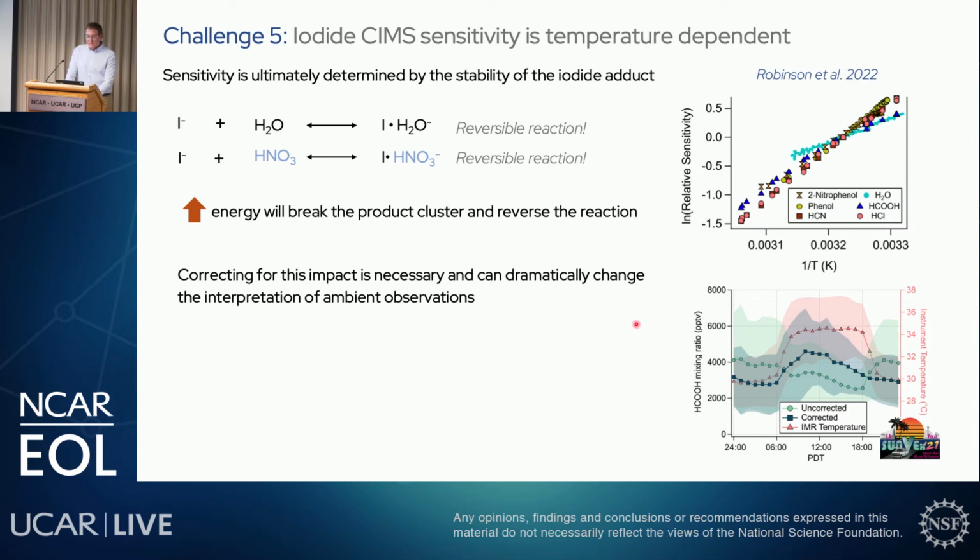If we look at the way we used to calculate sensitivities and concentrations, formic acid, which is in this greenish color, actually is reduced during the daytime, the way that we would analyze data as of a year ago. Once we realize these temperature dependencies and you correct for them, we get a complete flip of that diurnal trend. And so we see what we should see, which is formic acid is produced photochemically in urban regions. And so this has huge impacts on the interpretation of data.